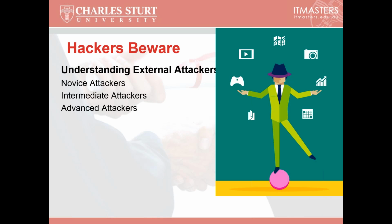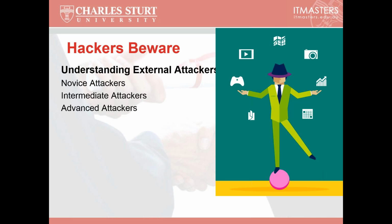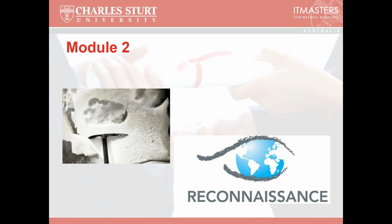So try to understand the hacker levels. As I said, we talked about white hat, black hat, and gray hat hackers. We should keep in mind that we get attacked for many different reasons, but the main thing is that we should understand how we can protect ourselves. This was probably the only module with lots of talk. I have lots of modules which are more demo based, but it is very important to understand how security can be gained. Okay, let's do a demo.